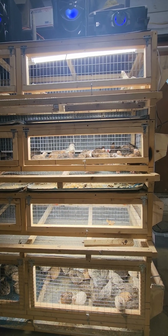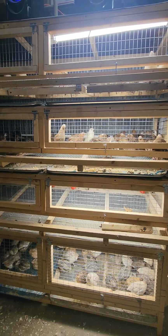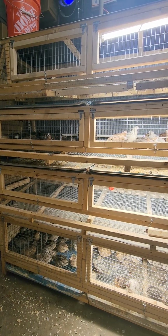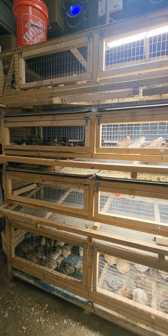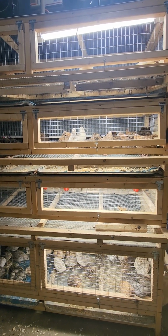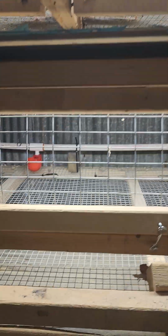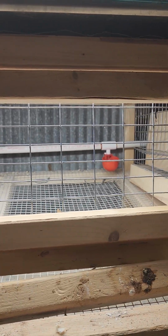So, this is our 4-story quail palace. As you can see, it has a 5-gallon bucket for a water reservoir, and it continuously keeps the birds with water. This is the last level that I completed today.